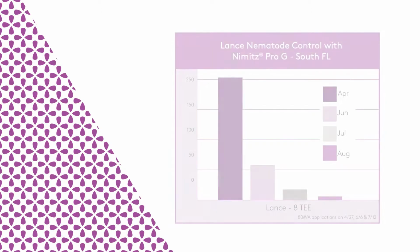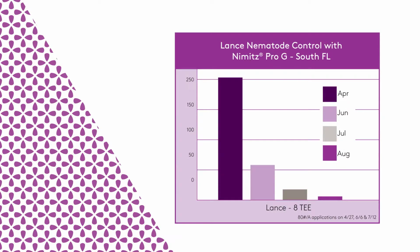This graph represents the effect of the full NIMITZ Pro G program on lance nematodes. Prior to applying NIMITZ Pro G, the lance nematode counts were greater than 250. After the 3-month NIMITZ Pro G program, the lance nematode count was less than 10.